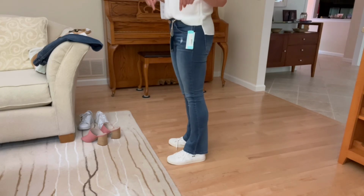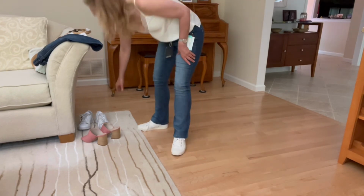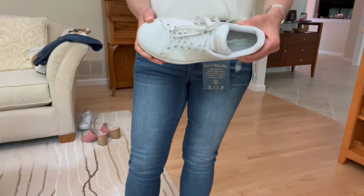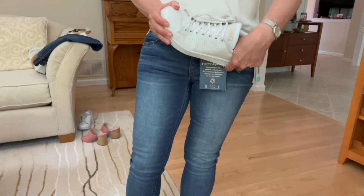When I wear shoes like this, it's what I would bring on vacation to do a lot of walking. The typical shoes that I wear are these. I know they're a lot clunkier, but they're Adidas, and they're a nice, soft, cushiony shoe.